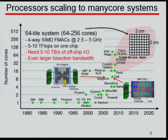So really, we've all witnessed across 10 years now even that the system designers have moved from instruction level parallelism to mining data level and thread level parallelism in order to overcome the slowdown in technology scaling. And last year at ISSCC, we've seen examples of 48 core Xeons.